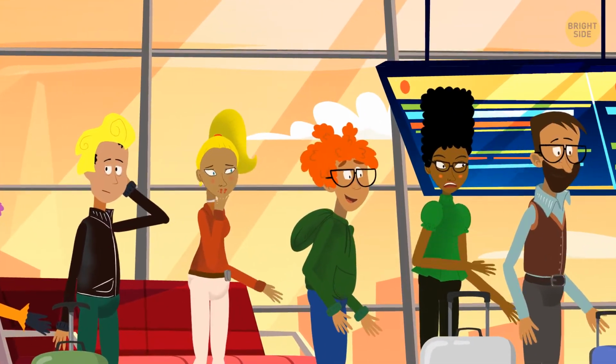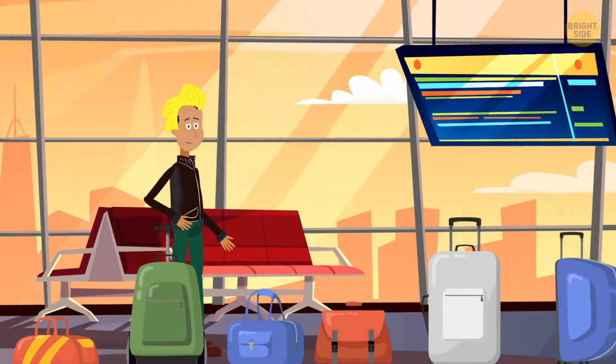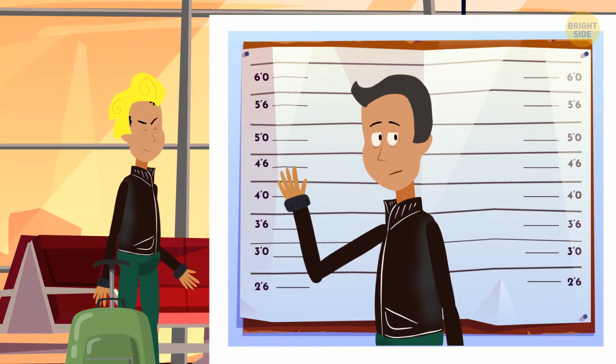It may seem that there's no one who fits the description, but look, this blonde guy here. Some dark hair is peeking from under his blonde wig. It must be the criminal in disguise.